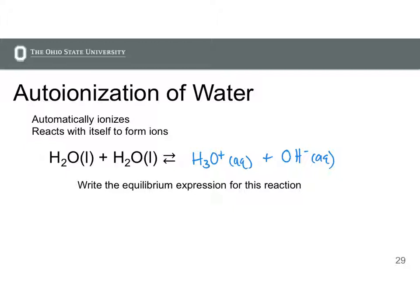So that is K equals what? Take a second, look at the equilibrium. Okay. So you'll find that when you write the equilibrium expression for the auto-ionization of water, you can ignore the reactants because they are liquids, right? So it's going to be products, which is H3O plus times OH minus.